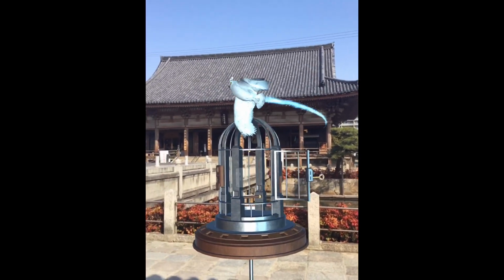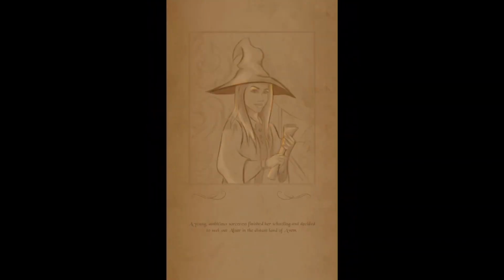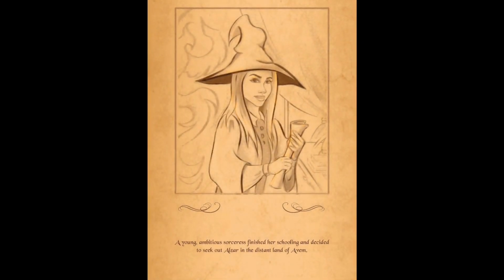So as you can see, I found the key, I released the bird, and that's what I need to do in every single chapter. So when I finish a certain level, the narrative continues to unveil itself.